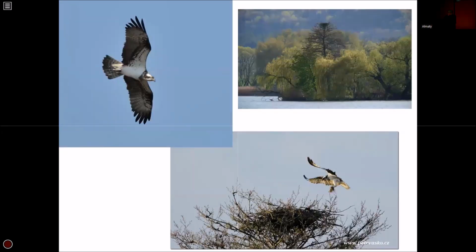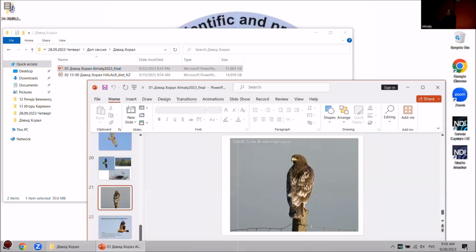This is osprey. This is interesting because osprey is a regular passage migrant, both in spring and autumn migration. During the last 10 or 2 decades, we have more than 10 or 15 breeding attempts, but it always ended with building of the nest, but they never laid the clutch. So maybe this behavior is only part of pair bond or sexual behavior, but not really an intention to breed.